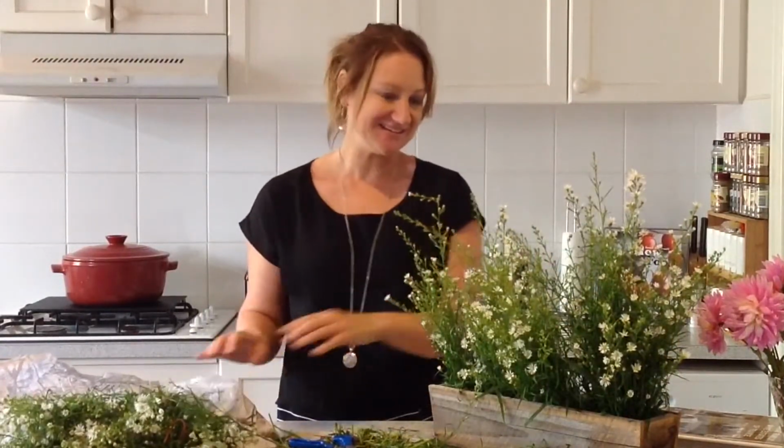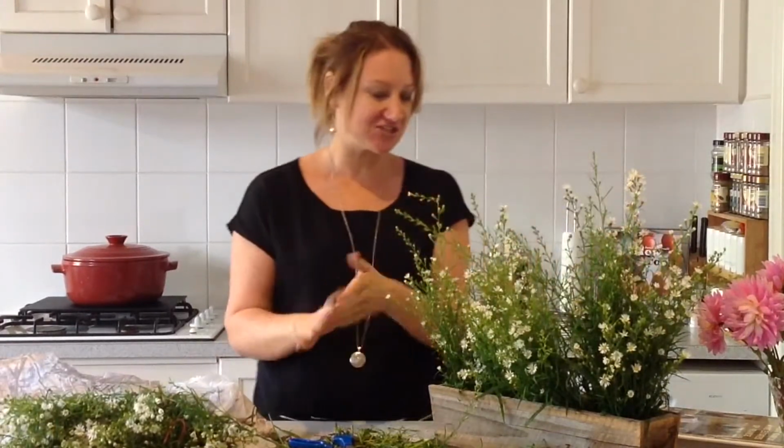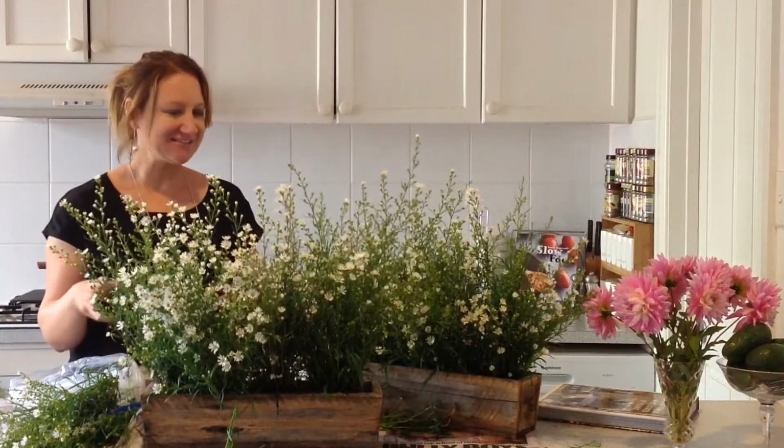Now, it's almost a bit of hairdressing with these. As you can see, I've started off a bit shorter and got longer as I've gone on, so it's just going to be a case of cutting the stems down till they're fairly reasonable and similar. Okay, as you can see, they're coming together very nicely.